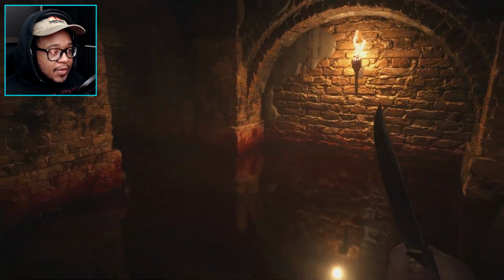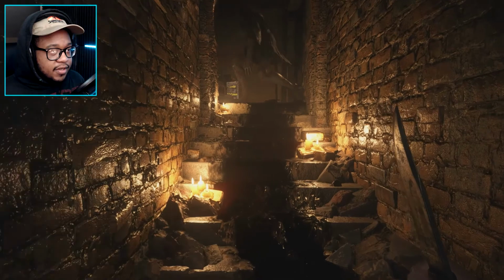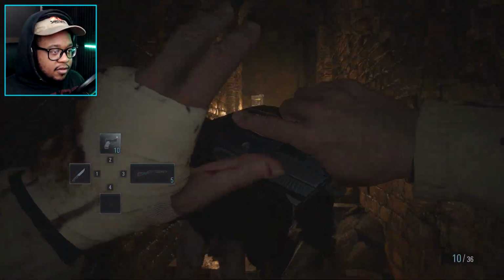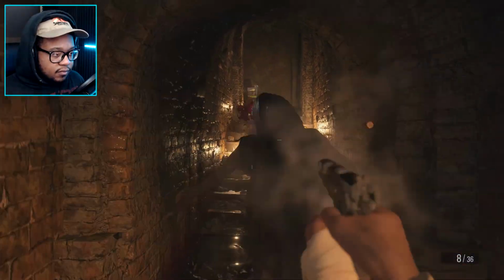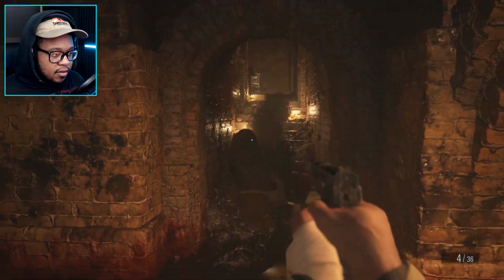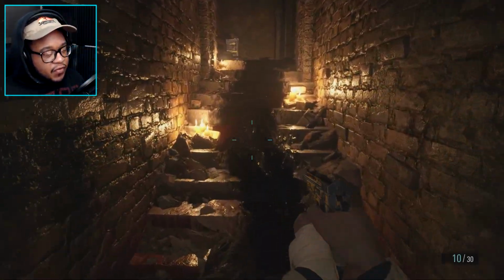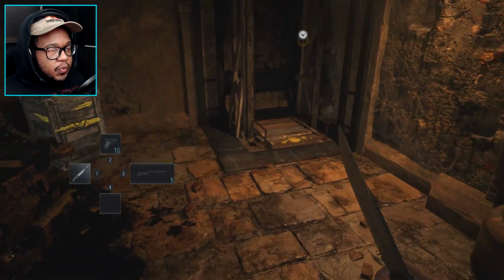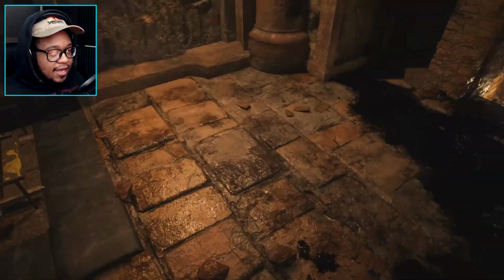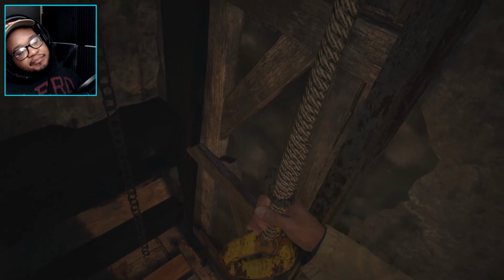All right, I need to start saving my ammo, so I'm going to just start using a knife here. I thought there was something there. All right, second thought. What the? You crazy. Just take six shots just to kill them if you aim for the head. That's what I like to see. Good accuracy, dude. All right, let's see what we got.